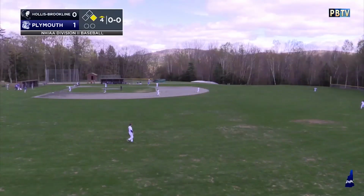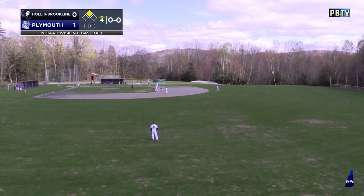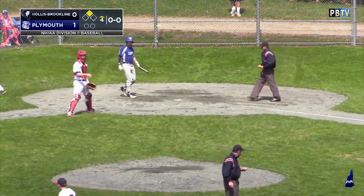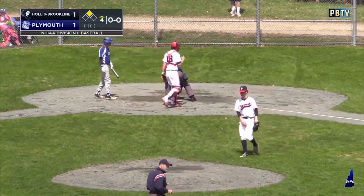He pokes one to the gap. Left center. Nick can't get there. Rounding third, they're sending him home. Henry makes the throw to home. Good block by Cole to keep it in front of him and keep that runner on second. So the Cavaliers tie it up here in the top of the 4th, 1-1 with no outs and a runner on second.